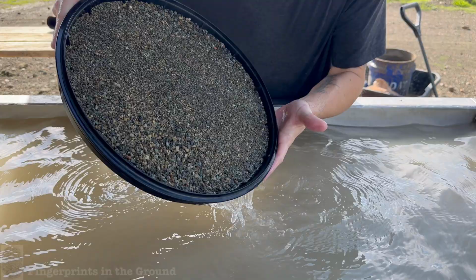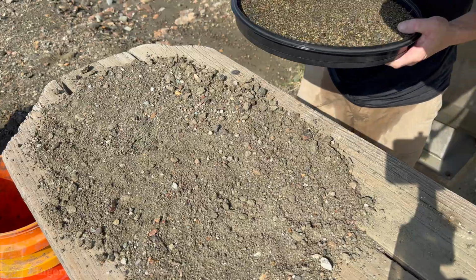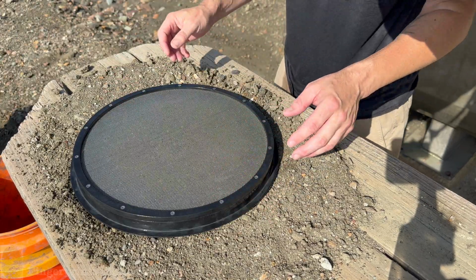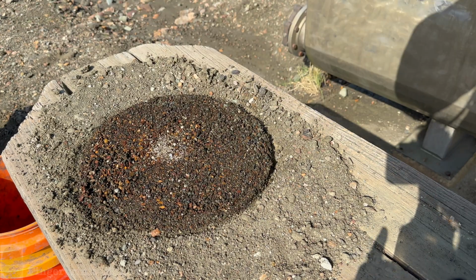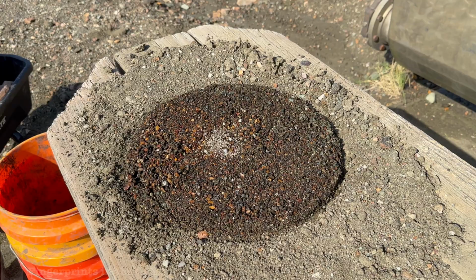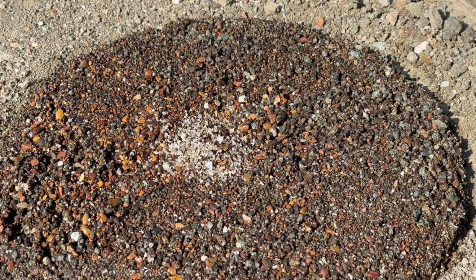I'm going to lift this out at an angle and let all the water drain out before we flip it. Now you can see all of that white center there. Those are all of our heavies. And sometimes the diamond's going to be outside of that center. But that's what we want to see. So that means we're in some good material.